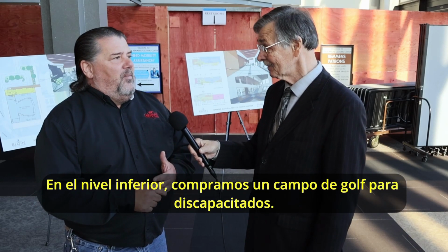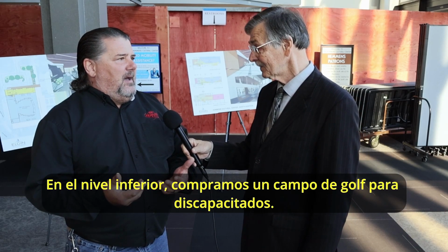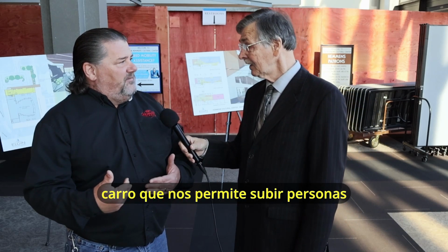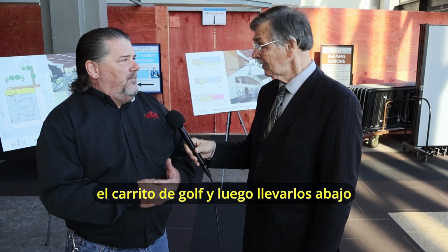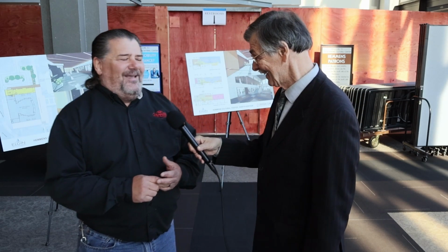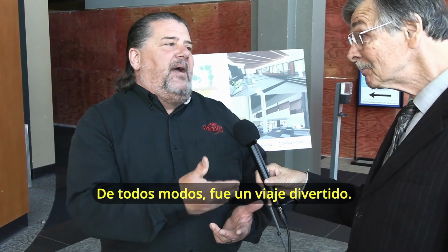That's wonderful. So for access to the bathrooms, we bought a handicap golf cart that allows us to ramp people onto the golf cart and then take them downstairs to the restroom. So he looked at me when he said golf cart. I can still get around a little bit. Yeah, a little bit. But if you want, it's a fun ride anyway. So we're aboard for that.